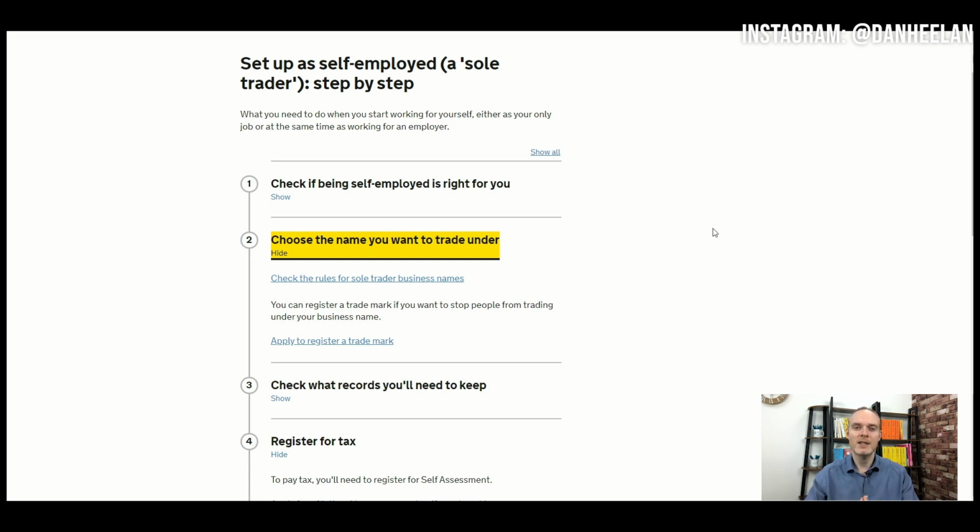As far as the tax man's concerned, from a tax registration point of view, you're you. You get the unique tax reference. So if you then decide to go and do something different, completely different name, it doesn't matter. You're going to use the same number. You just fill out a new set of pages in your tax return each year with the different details on.